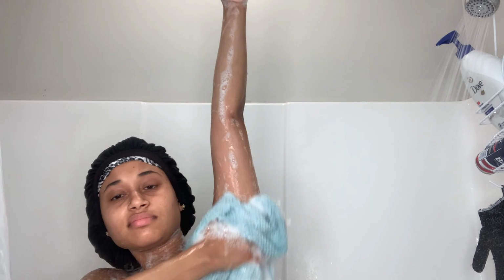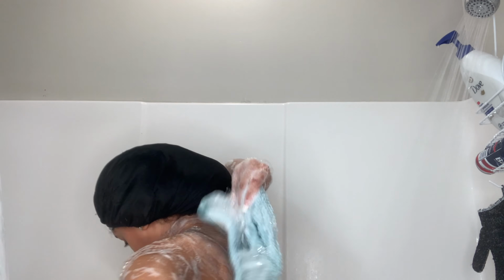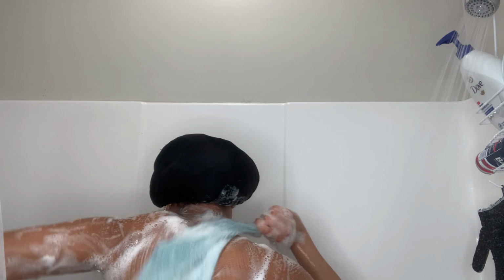Okay, so now I'm about to wash my body. I use the Dove, and then I go in with the other stuff I have, and then I exfoliate, and then I use the sugar scrub. So that's the order I do it in. So yeah, that's what y'all gonna see.